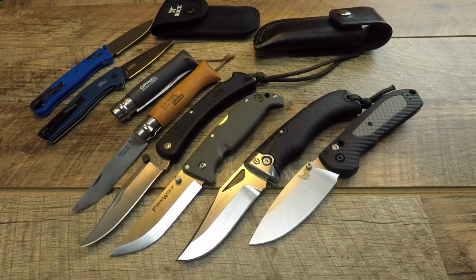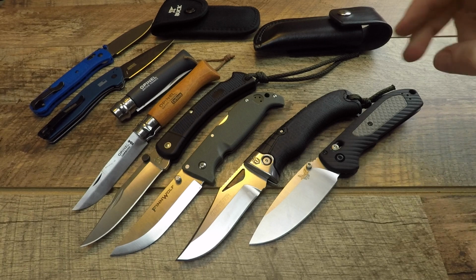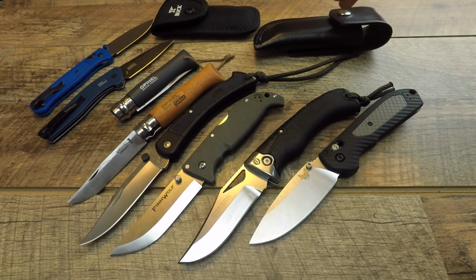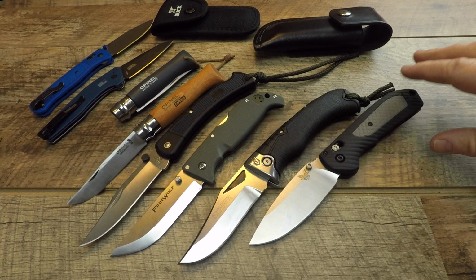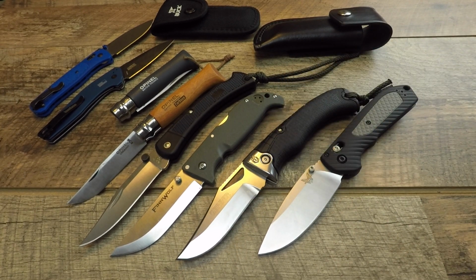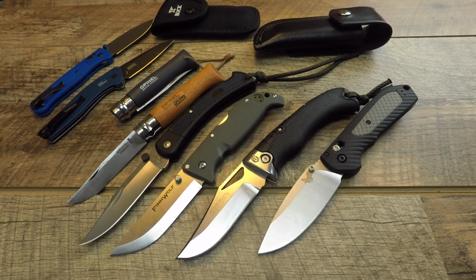So that's going to be for true pocket carry. A couple of these, the Gerber, the Buck, and these Opinels are mostly either just throw it in your pocket without a pocket clip or sheath carry. This one is a true pocket clip carry like the Finwolf is, and you're going to get some great steel as well as ergonomics and all those things really working together.